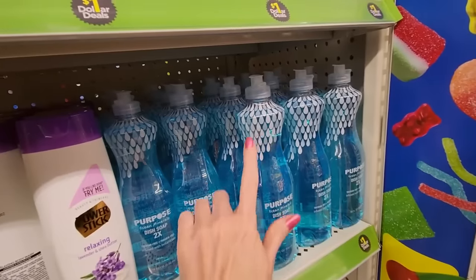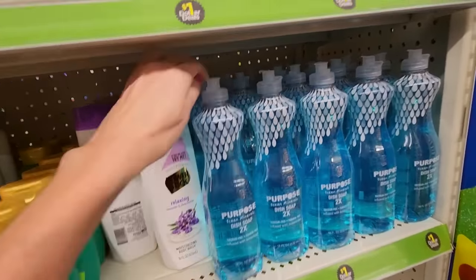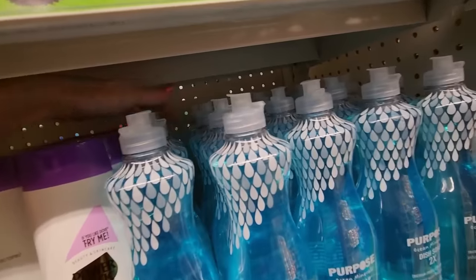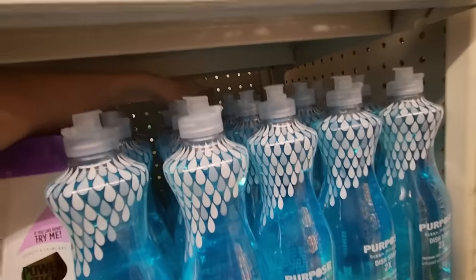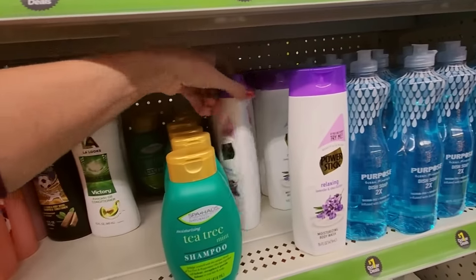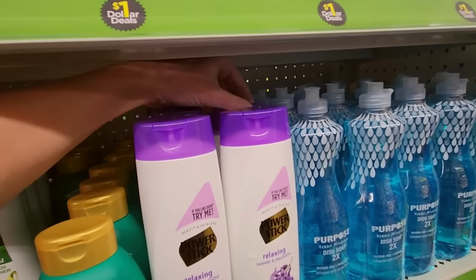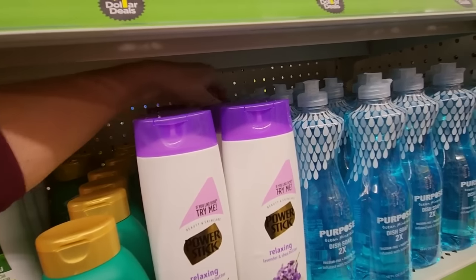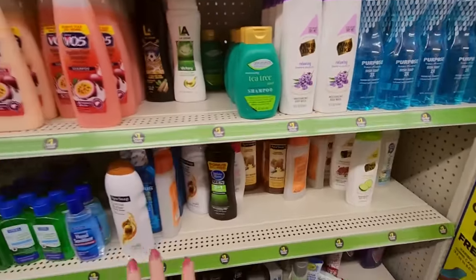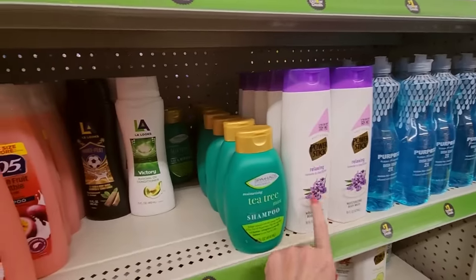This bottle is pretty. It looks like something from the 70s or something. It has a cool design to it. Purpose dish soap, ocean mineral flavor. Okay. Getting them all. Now we have Power Stick. This is a moisturizing body wash, relaxing lavender and shea butter. I have bought some wonderful body washes here. They used to have this Himalayan salt body wash, and it was only a dollar, and it was a little bit bigger than that.